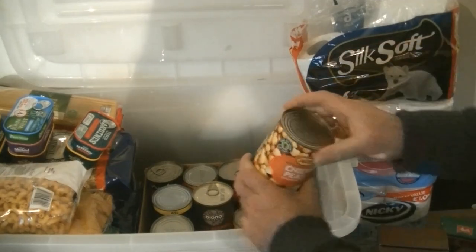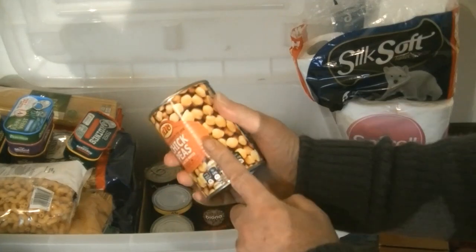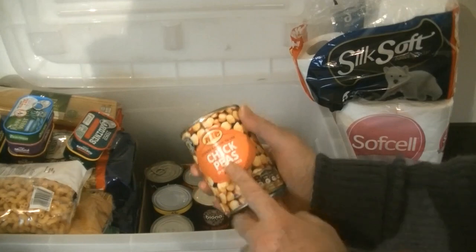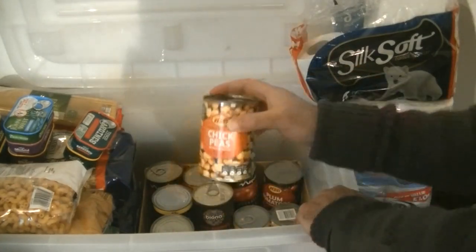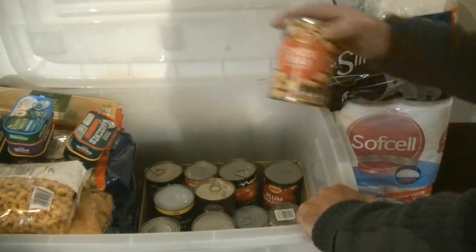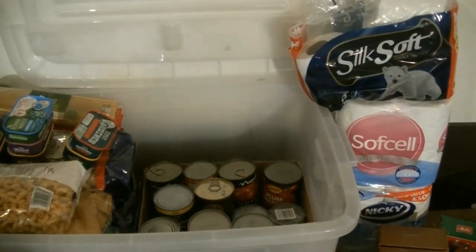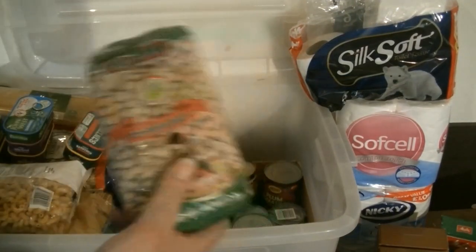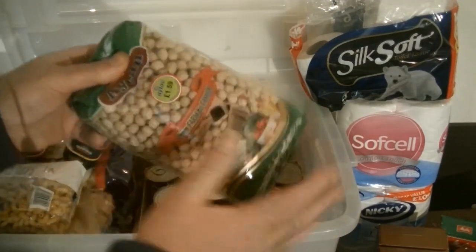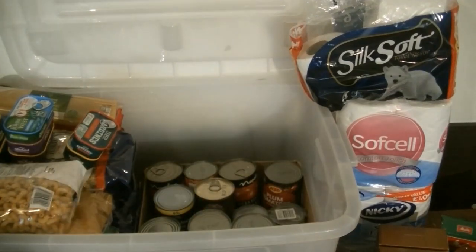These chickpeas are good until, let me check the date, 2021, guys and girls. So it's not only good for 2020, this is also good up until 2021. So it's good to think ahead. Check your preps, check to see what you've got. More chickpeas. As you saw in the box that I showed you a little while ago, I took out these chickpeas, so I've got a load of chickpeas in here as well. I may get myself another bag of these chickpeas and put them either in the box or in another box. Okay, moving on, guys and girls.